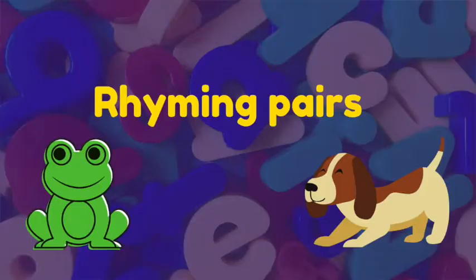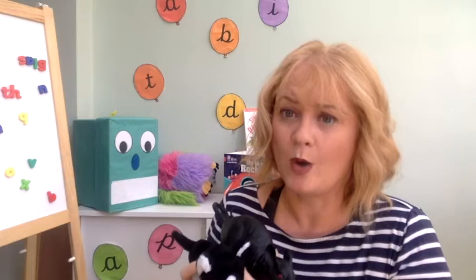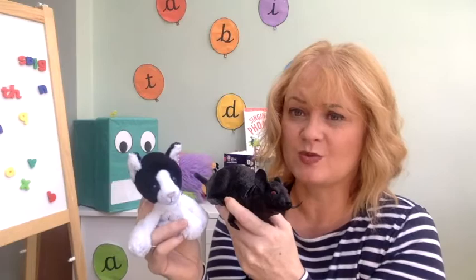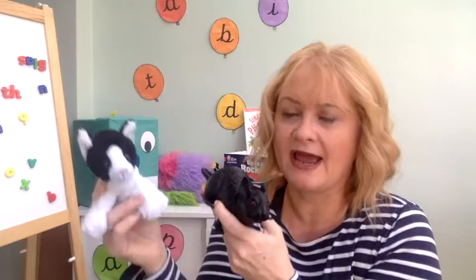So what do we mean by rhyming pairs? Well, all that means is really thinking carefully about the end of the words that we hear. So for example, we've got the word cat here, k-at, and we've got a rat here, r-at. And the end of both of those words sounds exactly the same. So there'd be a rhyming pair, cat, rat.